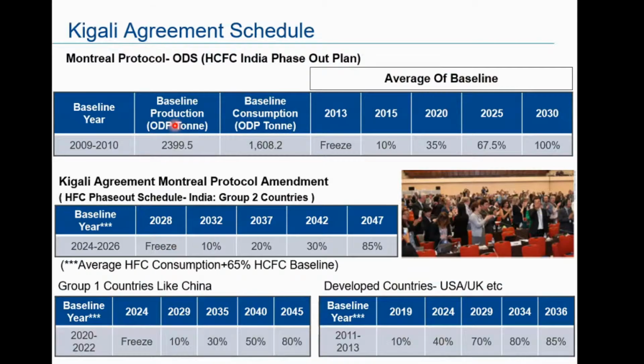With this background, let's move towards the phase down schedule for India, as far as the refrigerant is concerned. There are two main protocols which India has to abide by. The first protocol is the Montreal Protocol. The Montreal Protocol talks about the ODP level of the refrigerant. It says that the country should use zero ODP refrigerant. ODP is the ozone depletion potential, and a refrigerant with zero ozone depletion potential should be used. That's what the Montreal Protocol says, and India is committed to the Montreal Protocol, right?